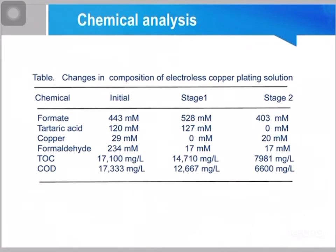Now this table shows the chemical analysis of the electroless plating waste that was subjected to the above pre-treatment stages. So in stage 1, copper ion was completely removed to elemental copper, which considerably reduced the formaldehyde from around 234 to 17 millimolar. On the other hand, the addition of the copper-rich soft etching solution in stage 2 removed the tartaric acid almost up to 0 millimoles per liter. In effect, these two successive pre-treatments have reduced the COD by almost 62%. Now at this condition, we would obviously need much less amount of hydrogen peroxide for the final copper Fenton process.